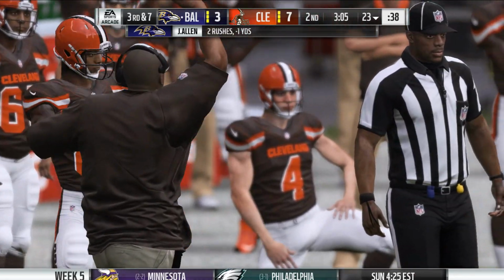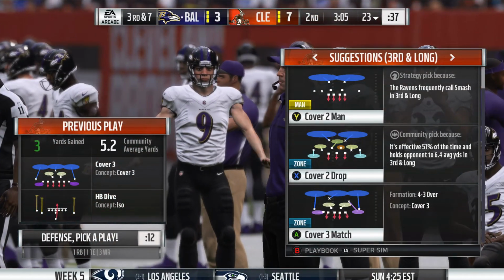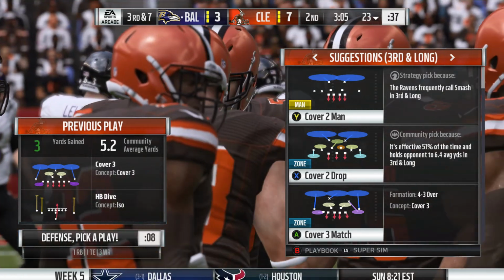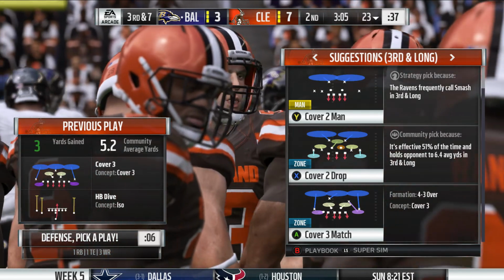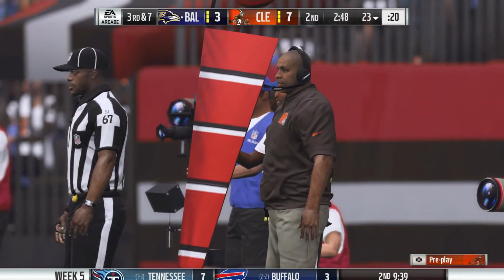He'll get about 3 as he's taken down at the 23. Well, that's a good start to this drive on the defensive side of the ball. Force the incompletion on first down. Then you're able to shut down the running play on second. Yeah, I wouldn't be surprised. A little bit of pressure going at the quarterback in an expected passing situation.